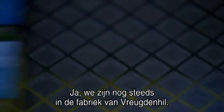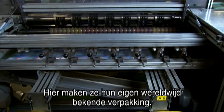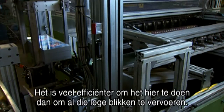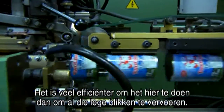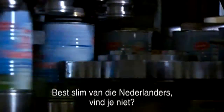Yes, we are still in the factory of VreugdenhilFilmNL. This is where they make their own cans you see all over the world. But why? Well, it's much more efficient to use these steel plates than transporting millions of empty cans. Pretty smart of these Dutchies, don't you think?